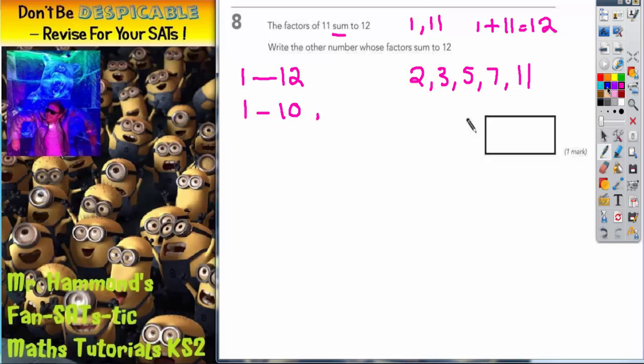So we're going to make a list now of the numbers that we're left with. So 1 just has a factor of 1, so we won't bother with that. 2 is prime, 3 is prime, so we could have 4. 5 is prime, we could have 6. 7 is prime, we could have 8, 9, or 10. So these are the numbers that we're left to choose from.